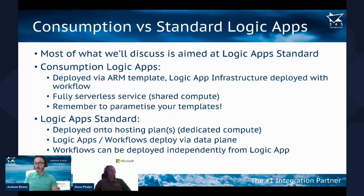If you're in a private network, you have to go via the data plane. But workflows can be deployed independently from the Logic App infrastructure, because we've got the hosting plan. We put the infrastructure in first, and then we deploy our workflows into that.